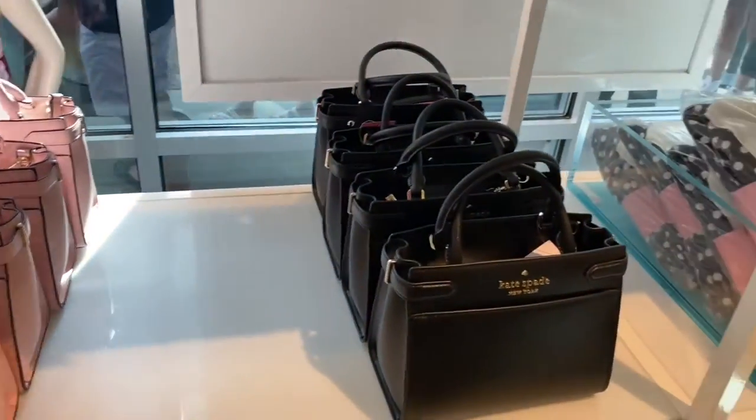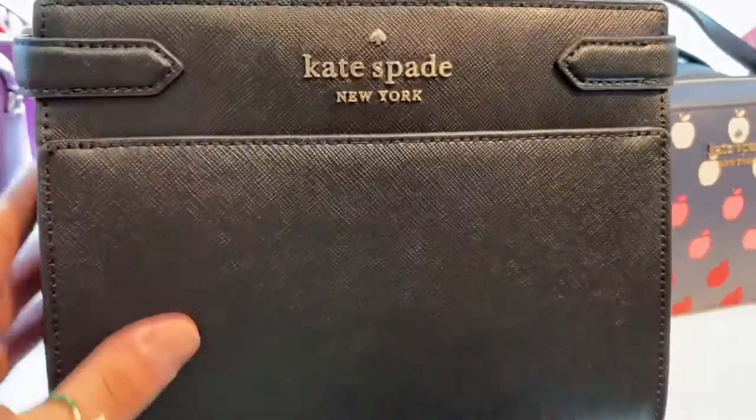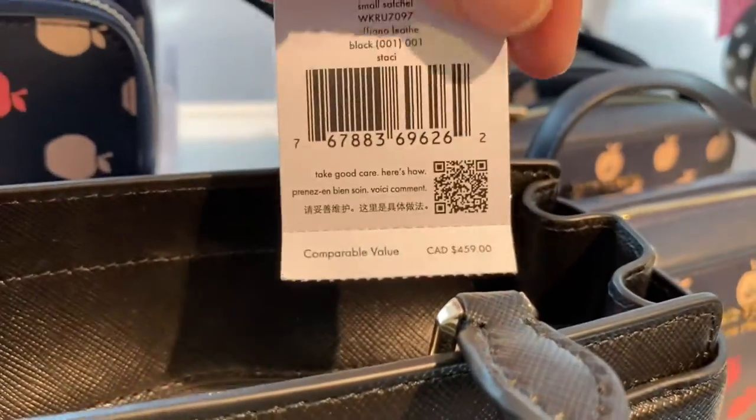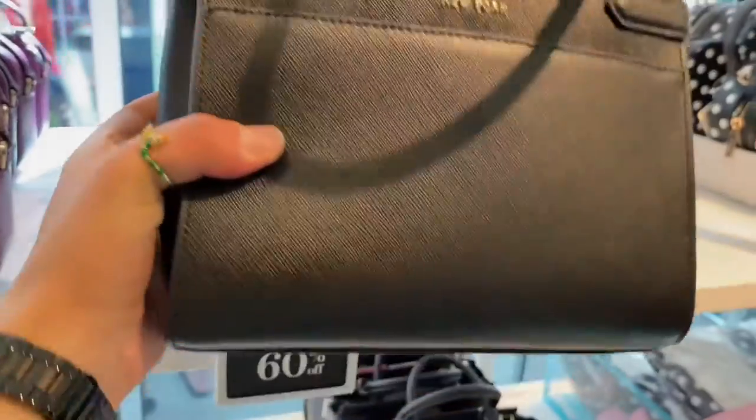And here is the Staci Small Satchel. These pieces here, like anything in the front with the mini camera bags and such, $459. But everything here was 60% off plus an additional 20% off. So they were really good deals.